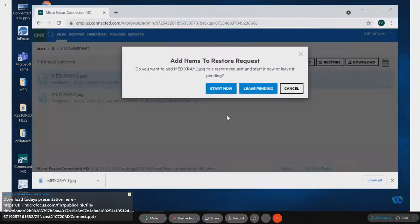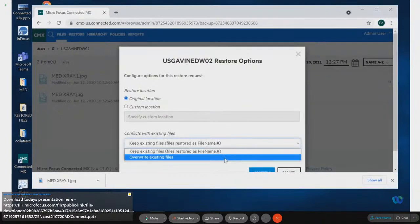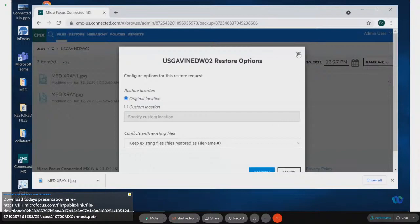Again, I'm an administrator, so I'm configuring a restore that will be executed by the agent on the machine of the user on whose behalf I'm working, wherever it is. I can queue this up, or I could start it now. I'd have the capability of specifying the original location or a custom location. And if there are conflicts, I can choose how to deal with those conflicts. I'm not going to do that right now, but that's how easy it is.